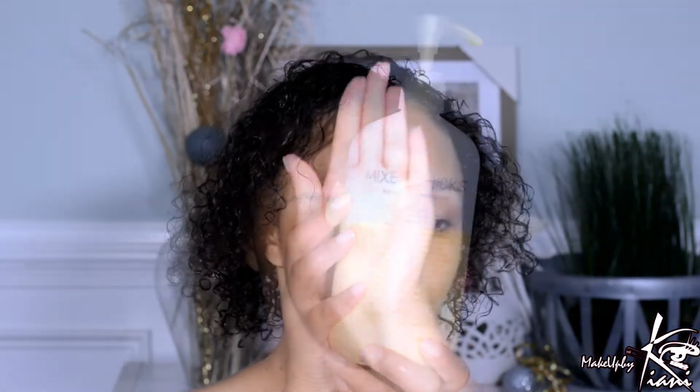Well, let's go ahead and go into my Mixed Chicks. This is the leave-in conditioner. Big thanks to Mixed Chicks for giving me the salon size bottle. This is a game changer because it does have a pump, and I can make sure that I use the accurate amount in my hand and push that all the way through my hair.